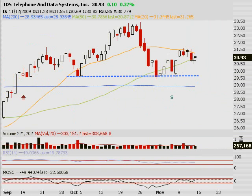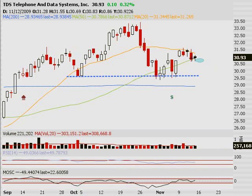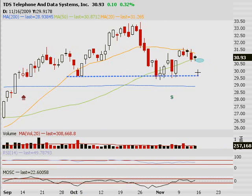But if it stays here and at least closes beneath that 50, that's the anticipatory spot you want to be in, right there. First close beneath the 50-day moving average, take it down towards the neckline, and then if it breaks and gets beneath the 200, it's going to be a pretty monster setup, in my opinion.